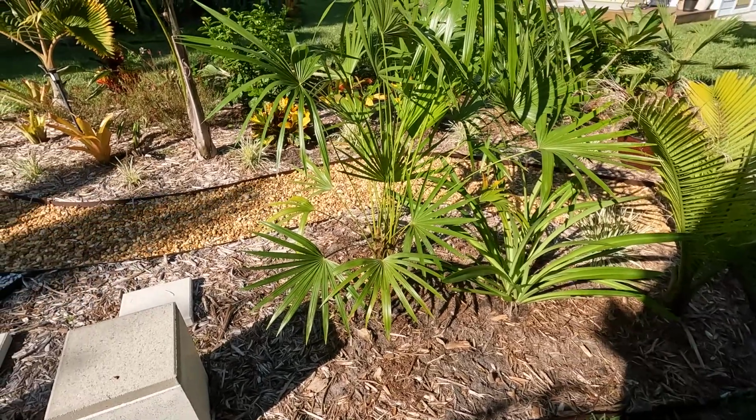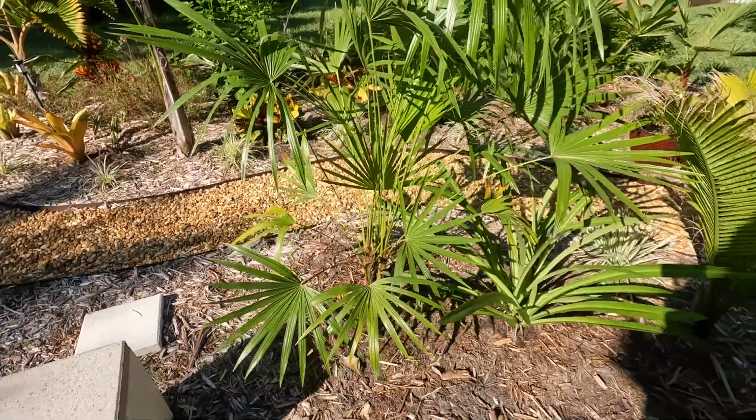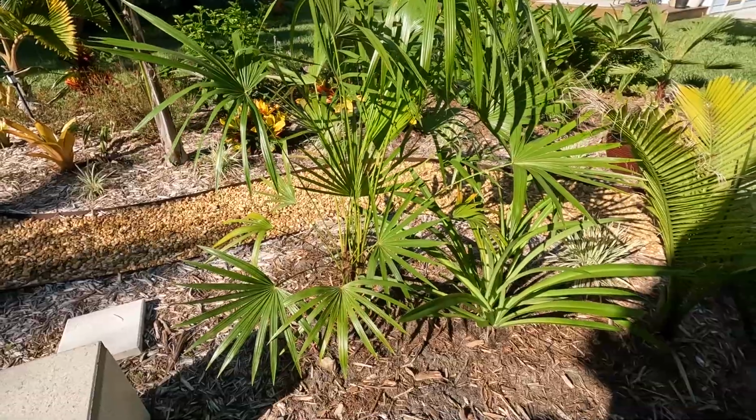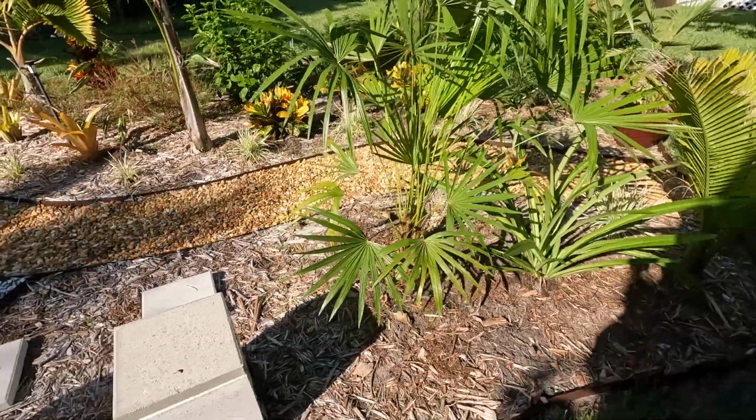Thatch is native to Florida, but so is an Everglades palm. I think this is actually an Everglades palm, aka a Paurotis palm. But I got him from a local grower. I paid $20 for this thing. It's already like a statement.